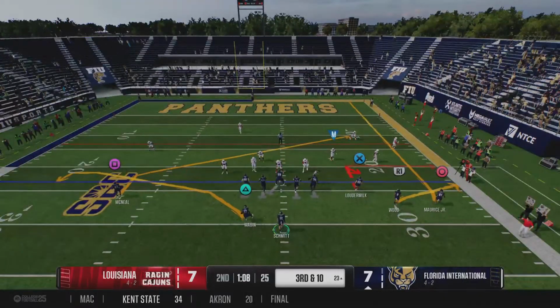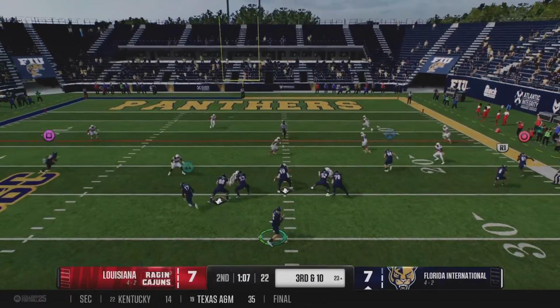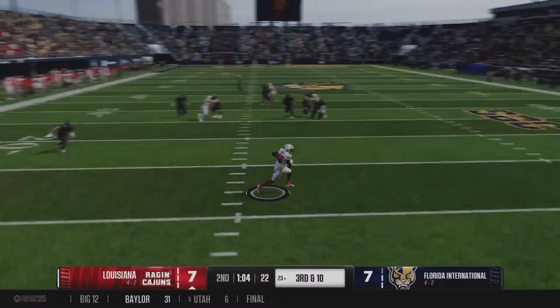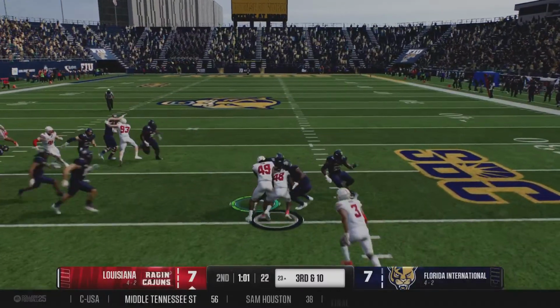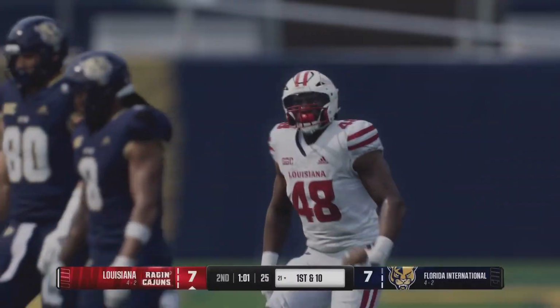Quite a bit of work to do on third down from the 23, and this D would love to force a field goal try. Fires to the wideout. What a snag by the defense. And he's wrapped up after a solid return on the pick.